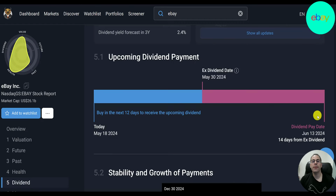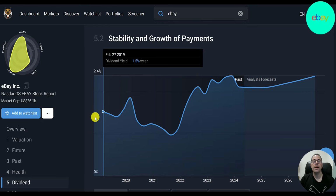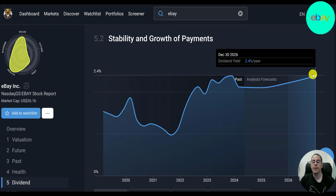They're paying their next dividend on June 13th. So in a little less than a month, the ex-dividend date is May 30th. So you want to own the stock before May 30th to get that dividend. Their yield in 2019 was 1.5%. The forecast is for the yield to be almost 2.5% by 2026.